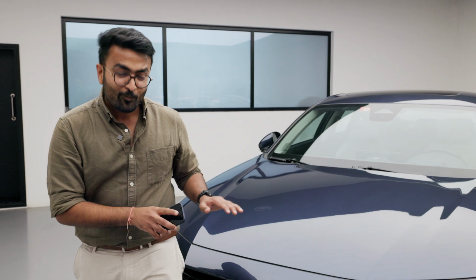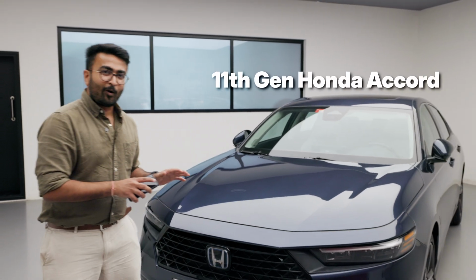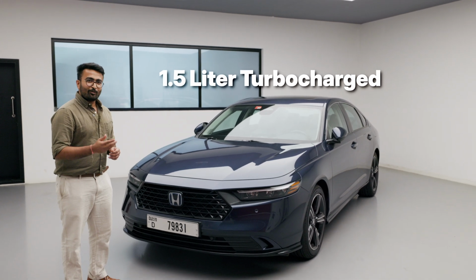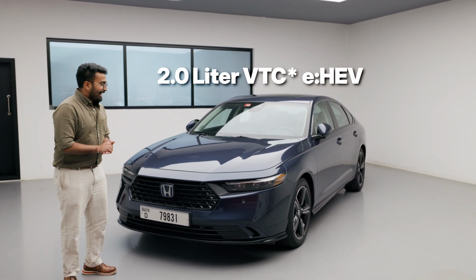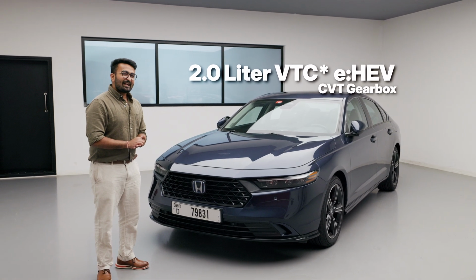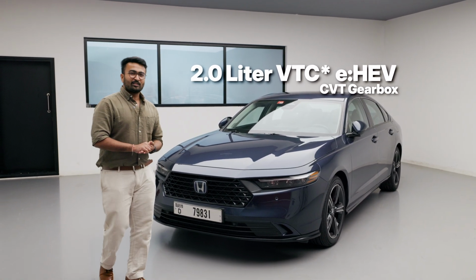Though in the past, it tempted even enthusiasts with its V6 engines and 10-speed automatic gearboxes, this new one, the 11th-gen Honda Accord, does not get any of that. It only gets a 1.5-litre turbo engine or a 2-litre VTEC hybrid engine, both with a CVT gearbox. Does that mean the Honda Accord has lost its charm?